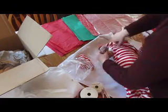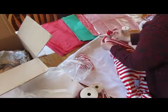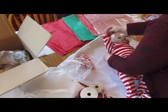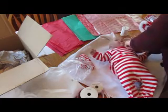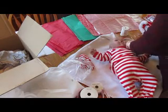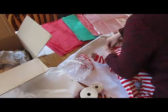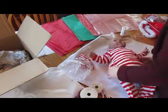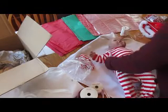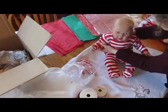This is probably going to be a pretty long box closing because I don't like to rush, but you can fast forward it if you want to. But Toby's mom wanted me to do a box closing, so I promised I would do that. Get it snapped up. Now he's all snuggly and cozy in his PJs. There we go. Let's see. Hi, Mom. I'm coming soon.